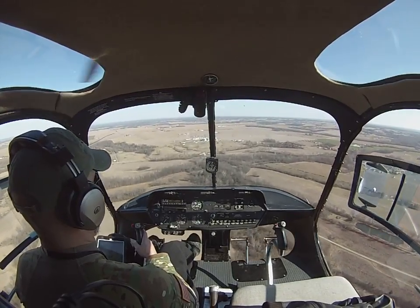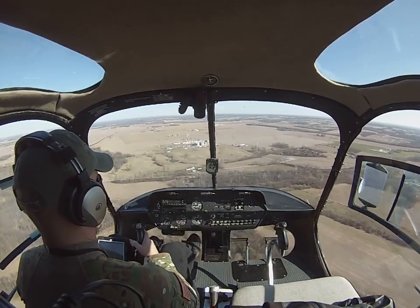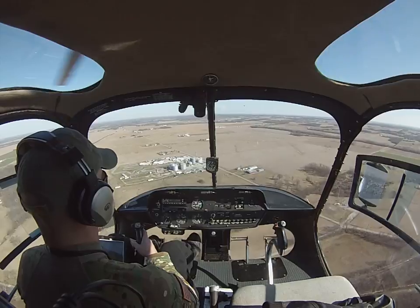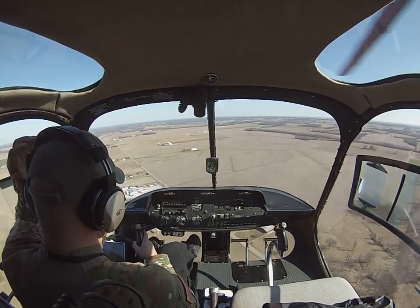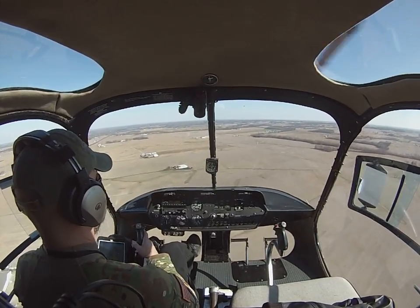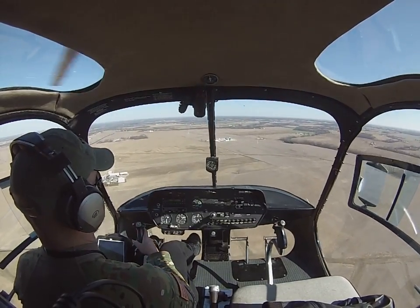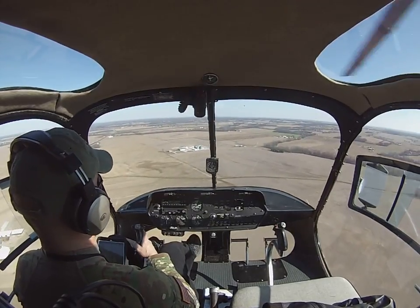I can see AK Steel from here. A lot of days you'll see steam coming out of the smokestacks, and some of the smokestacks literally have a 15-20 foot flame shooting out the top of them. You can even see it at night. There's that trailer park. Some kind of a farm here with a blue tractor pulling out. Yeah, it definitely seems like the helicopter doesn't like the tailwind as much.